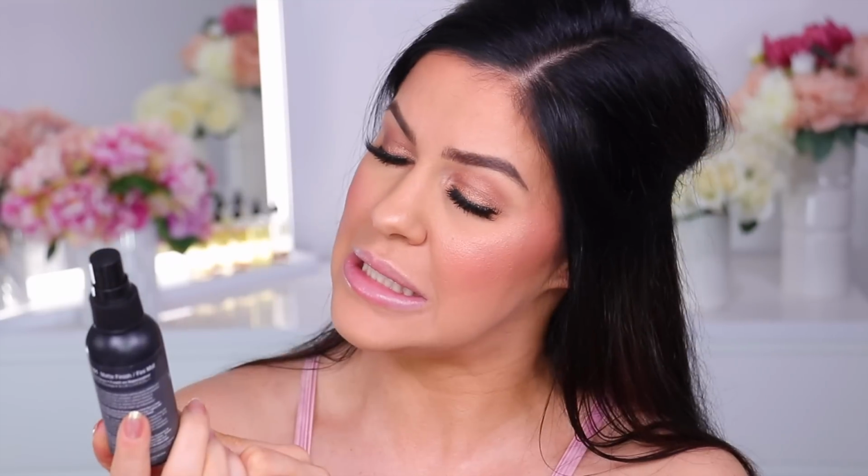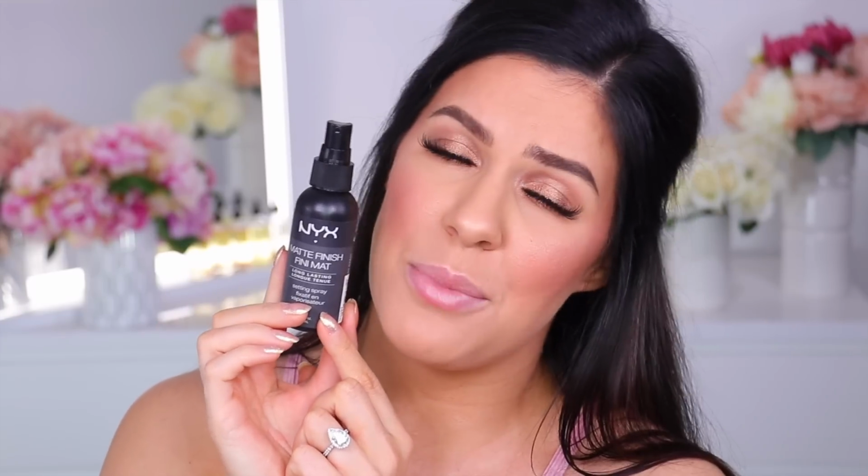All right, let's do the affordable setting sprays. First up, we do have to give an honorable mention to the NYX long-lasting matte finish setting spray. This one has been around for years and years, and it still continues to really deliver on its promise to extend the wear of makeup. This is a water-based spray and it does contain alcohol. It's very lightweight on the skin. It's got a really good mister on it and it definitely helps to lock makeup in place for longer wear.